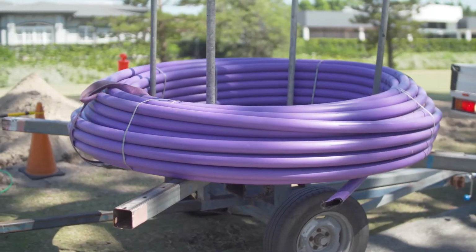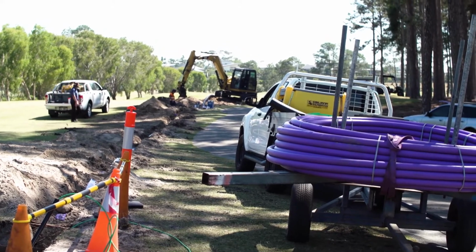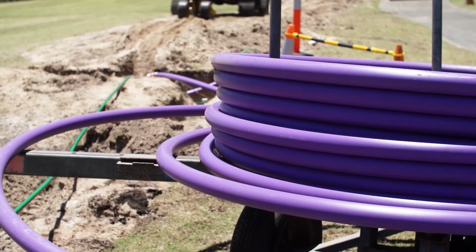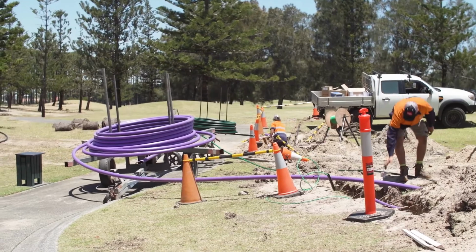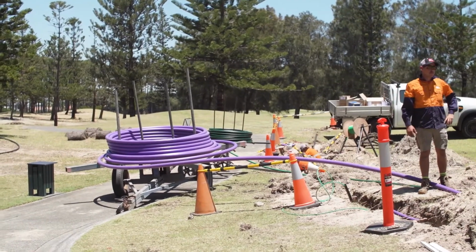The course water supply is treated effluent from the local Coomba Bar treatment plant. To have the non-potable water go through the lilac pipe makes sense, so that if down the track someone digs up a trench and comes across a purple pipe, they should know that it is non-potable, not for drinking, and it's got recycled water.